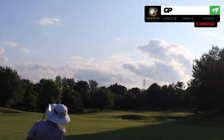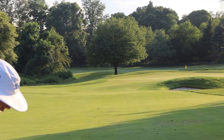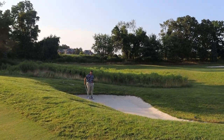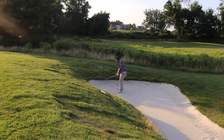Came out lefter than I wanted. Catch a piece. Oh, bad kick. Terrible kick. Kind of just off in the fringe, first cut maybe. Got to get up and down. Found myself in the greenside bunker. Going to see if we can get one up and down here for birdie.